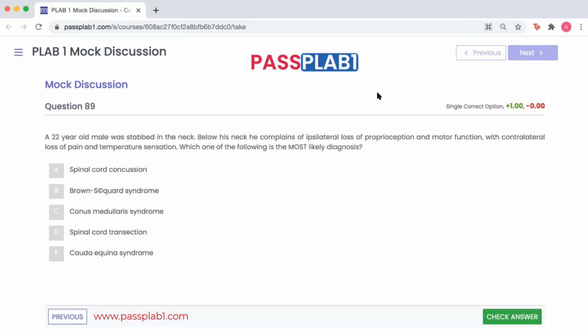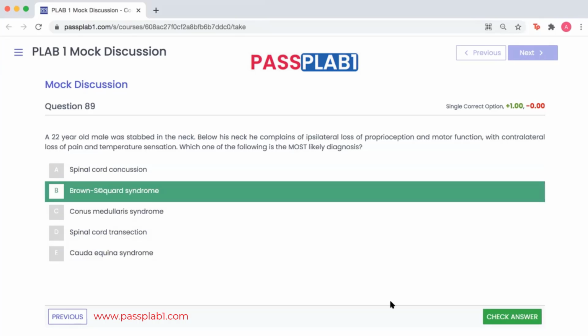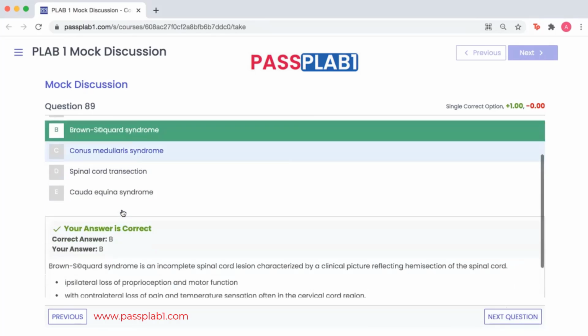But yeah, that's okay. And the next question you had, a 22-year-old male who was stabbed in the neck. Below his neck, he complains of ipsilateral loss of proprioception and motor function, with contralateral loss of pain and temperature sensation. Which one of the following is the most likely diagnosis? So this is half and half. The fact that he has ipsilateral loss of proprioception and motor function, and contralateral loss of pain and temperature sensation, goes with Brown-Séquard syndrome. Having a look at the other options, it doesn't fit with any of the others.